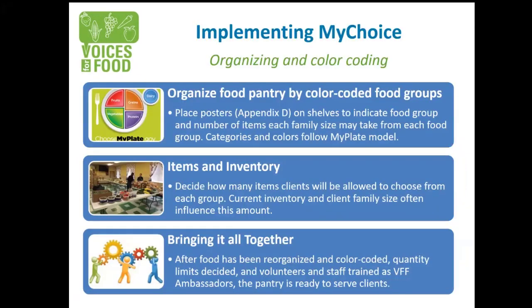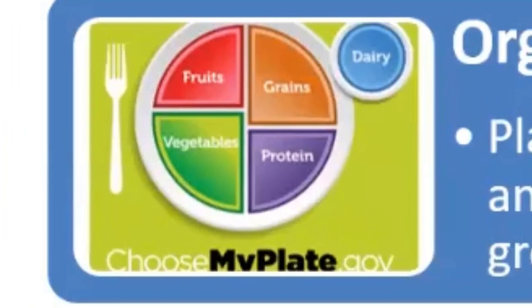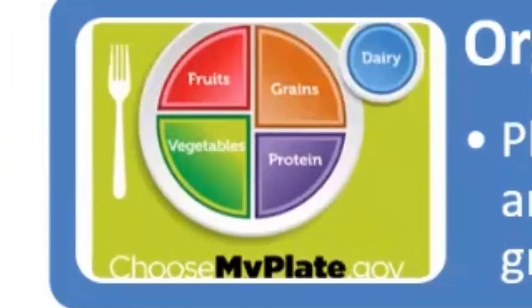So just a review, we organize the food pantry by color-coded food groups, and we place posters on shelves to indicate the food group and the number of items each family size may take from each food group. The categories and colors follow the My Plate model. For example, the vegetables are green. You might have a three-level shelf, each level coded green, and all those shelves will carry vegetables. And then you can go to the fruit section, and it'll be the same type of thing.